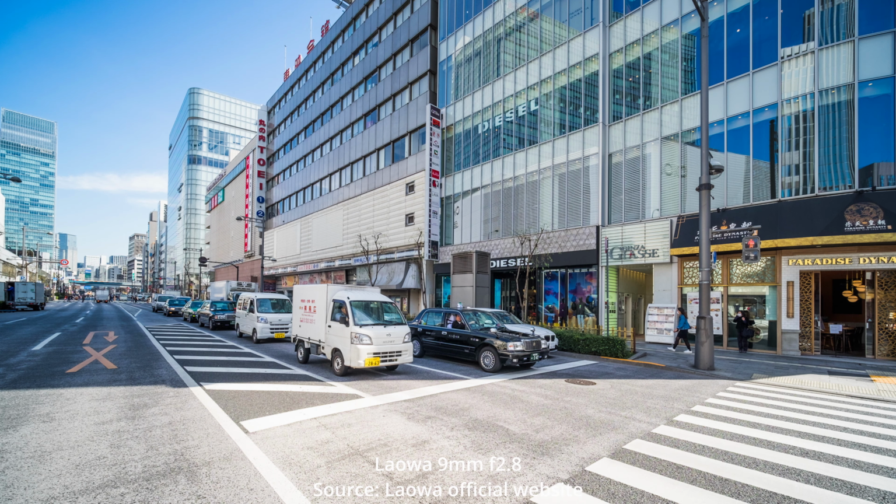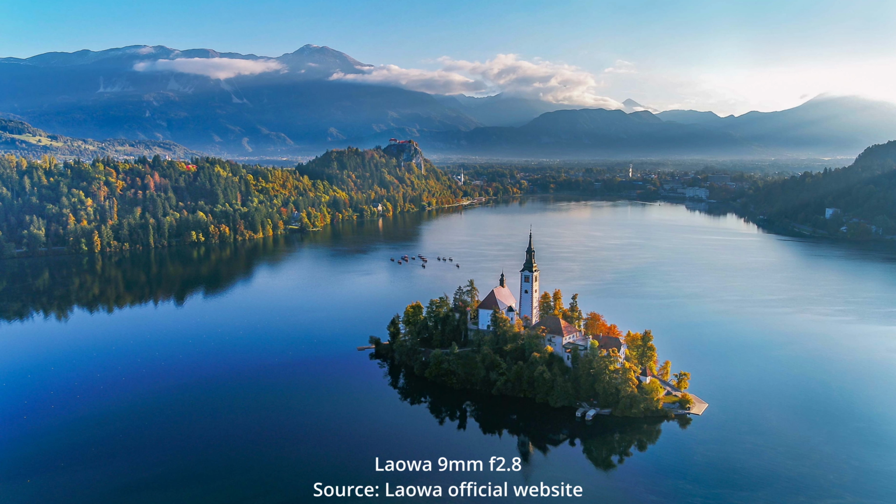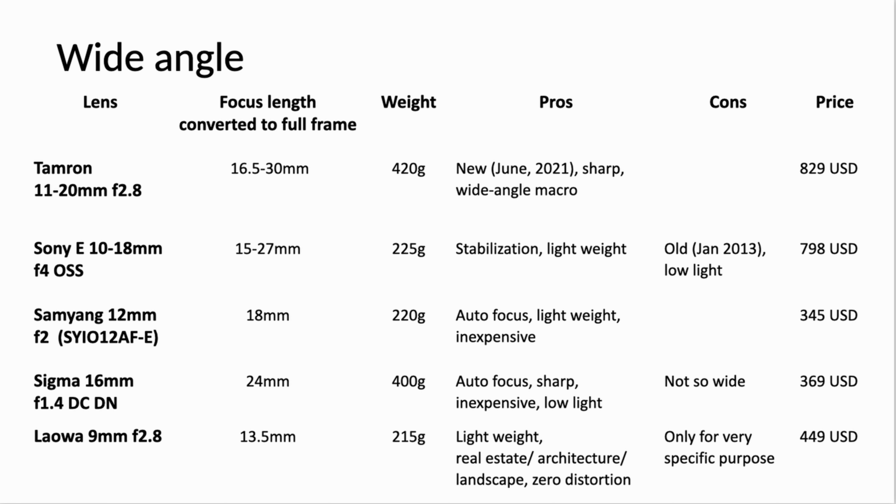Overall, if you have more budget, I would recommend Tamron 11 to 20mm, or if you want to shoot super wide, the Laowa 9mm is the choice. And if you only want it to be a little bit wide, then Sigma 60mm is what I would choose.